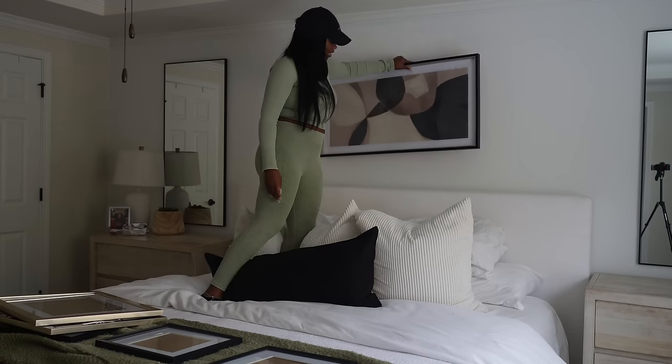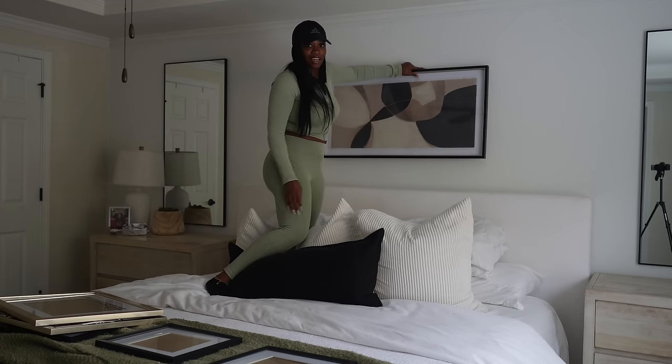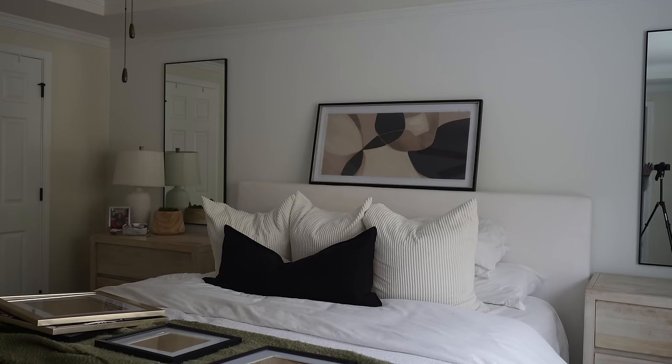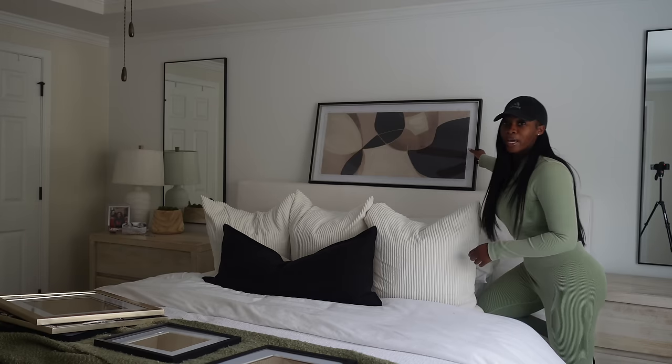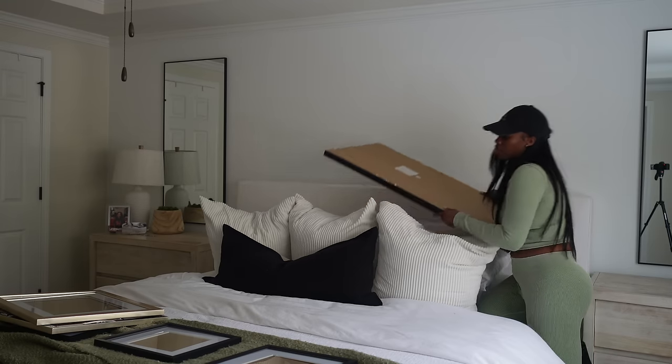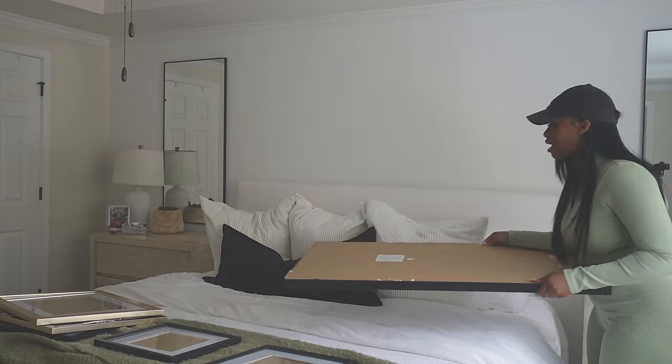I feel like that'd be so cute. It would hang like that. I think that's really nice, really cute. See, I love it. It could stand to be a little bit bigger, but with the light over it, I think that would be really nice. I'm gonna figure out some way to hang it horizontally real quick, because I really wanna hang it like that.